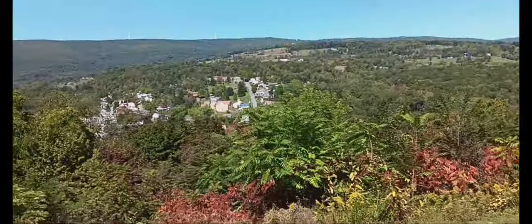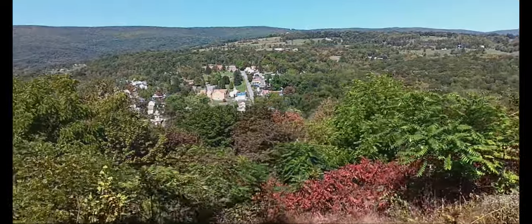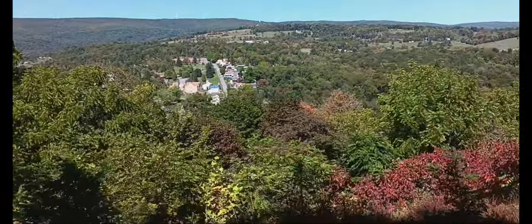And there it is, everyone, the small village of Mount Savage, Maryland. Something that I found out about Mount Savage is that it was the place where the first iron rail was made here in the U.S. All rails made prior to 1844 were imported from England. So that's something I found out, and it's very interesting.